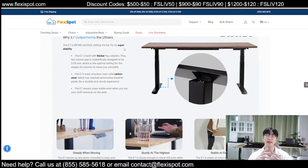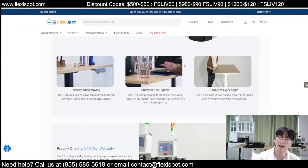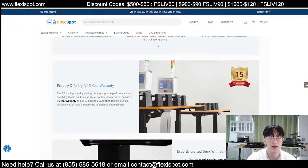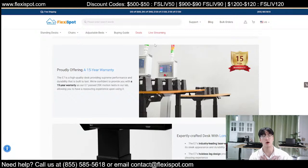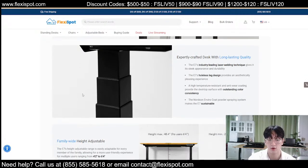So, when buying the E7, you'd usually look at these three factors. Is it steady when moving? It is steady when moving. Is it sturdy at the highest? It is sturdy at the highest. And is it stable at every angle? Yes, it's stable at every angle. And Flexispot is proudly offering a 15-year warranty because we are confident in our products and their longevity. A 15-year warranty is right at your corner when you get the E7. It's expertly crafted with long-lasting quality.